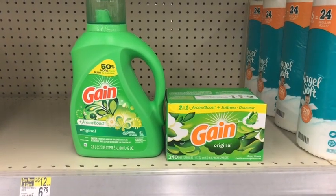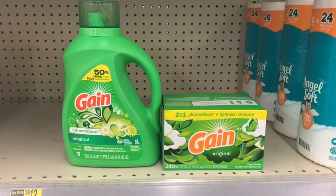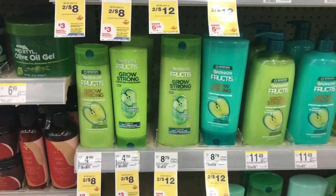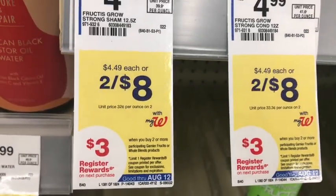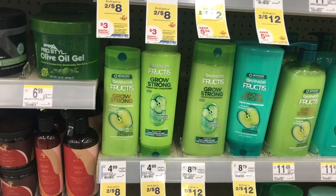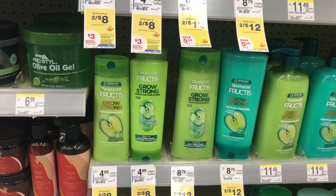So that's going to leave me to pay $15.98, getting back the $4 register reward, making $11.98 for both, or $5.99 each. And the last thing I'm going to pick up for my digital booster is going to be on the Garnier Fructis. It is buy 2, get a $3 register reward, on sale 2 for $8. Picking up 2 would be $8. We have a $3 off of 2 digital coupon. That'll leave me to pay $5, getting back the $3 in register rewards, making it $2 or $1 each.